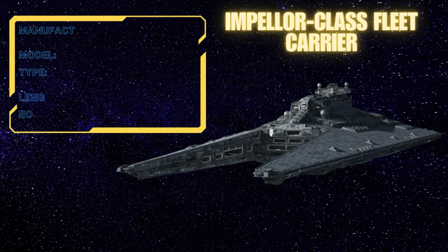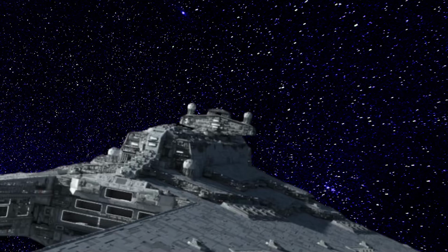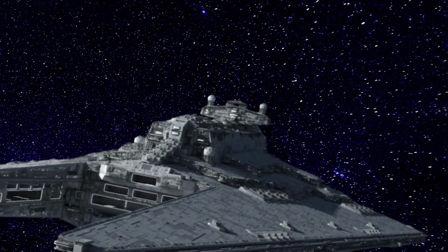May I introduce you to the Impellor-class fleet carrier. I know, it looks familiar, almost a cross between an ISD, Gladiator class, and a Harrower class. But it is quite different. Let me explain the details for you.